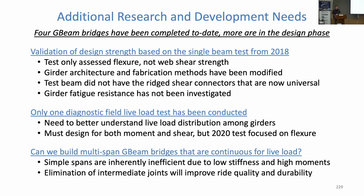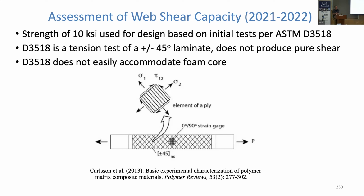So with all these things in mind, we said, well, we've got to tackle these issues. And that's really what we've been working on for the last 3 or 4 years. And we start with web shear. And this was a really nice project funded by the Maine DOT, that again, are a really important partner in all of this. Understanding, we really have to look at these things. We've designed conservatively to date. We're comfortable with that, but we really need to understand what's happening.